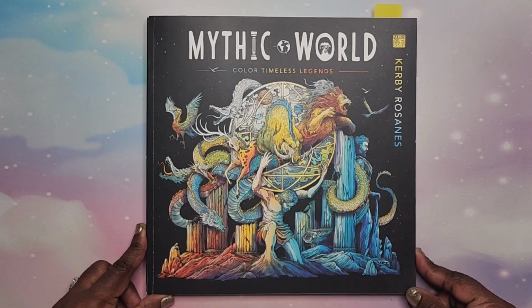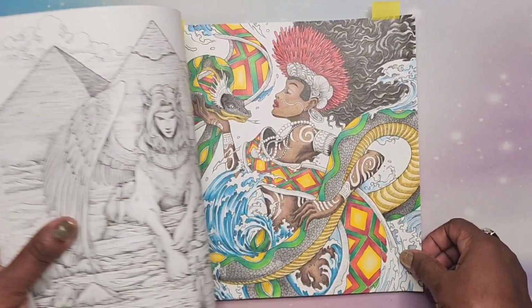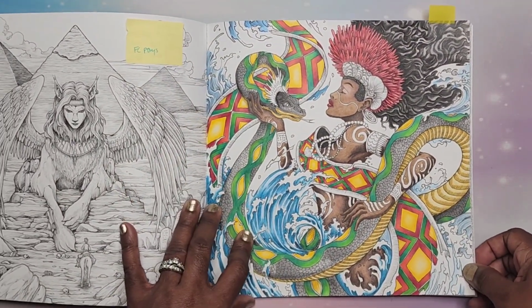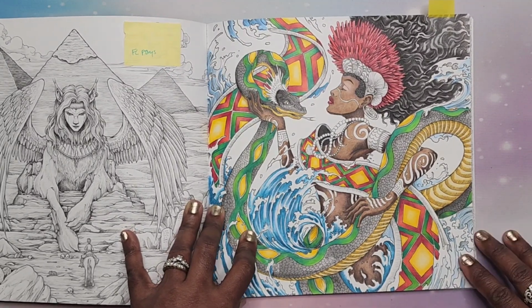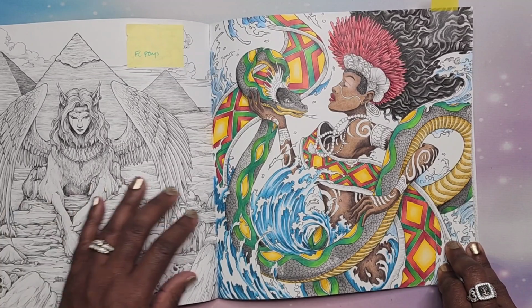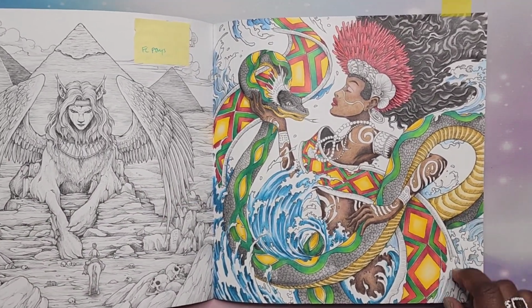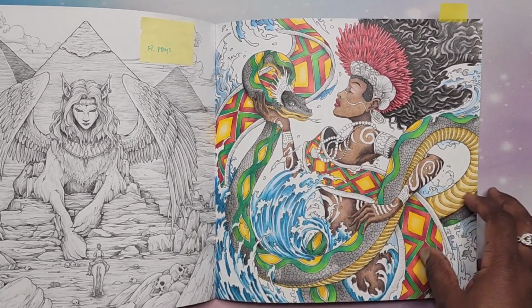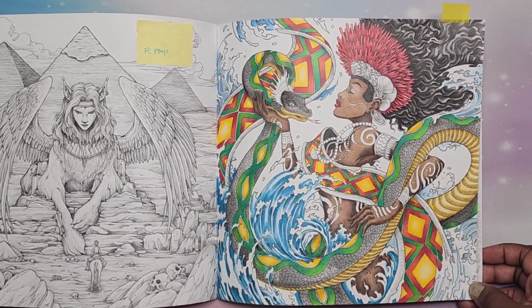All right, the next one I have is in Mythic World by Kirby Rosanes. This one, I just didn't get back to it. This is a buddy color with the ladies in my coloring group, my Facebook group, Adult Coloring on a Budget. All of them have finished theirs. I'm still working on mine. And as you can see, I'm almost done. But this is a WIP, and I love how it's turning out. It's just going to be amazing when it's done.